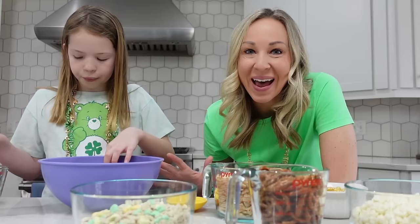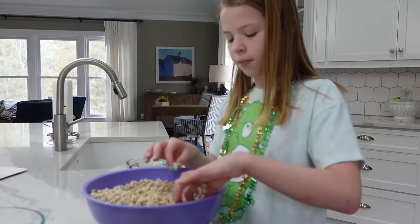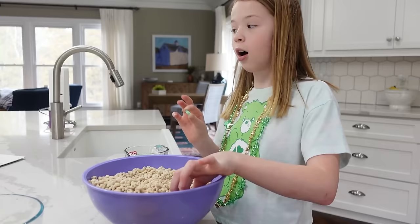Maya and I are now going to make some leprechaun bait. And leprechaun bait is basically just like a yummy, sweet and salty snack that has a little bit of a St. Patrick's Day twist to it. What are you working on for our leprechaun bait, Maya? I'm working on getting one cup of Lucky Charms and marshmallows out of this big bowl of cereal.